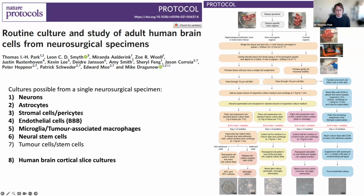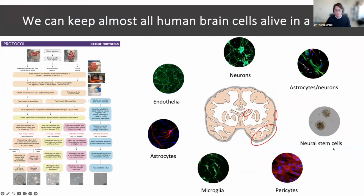And as I mentioned before, now we're focusing on all these other brain cells that are not tumor cells. So remember, we could actually isolate and keep alive all the different brain cell types. And because we have this precious resource, we can actually look at how radiation might be affecting actual human brain cells in a dish. So this is just a schematic showing that we can keep alive most of the brain cells from a human brain when we get the human specimens.